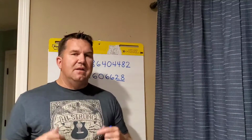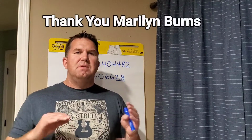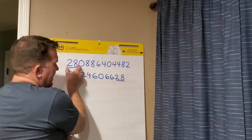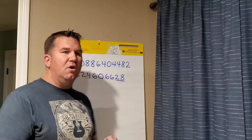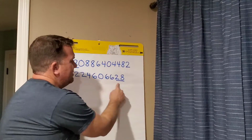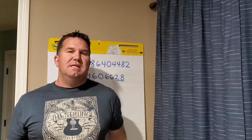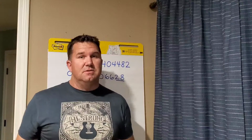I first saw this at a workshop by a presenter named Marilyn Burns. She called them number bracelets. The idea of a bracelet is you have your two clasps and they string themselves around. Because if I keep going, I'm going to get this same string of numbers over and over and over again. So we may as well stop there. It's just going to repeat unless we want more practice on those facts.